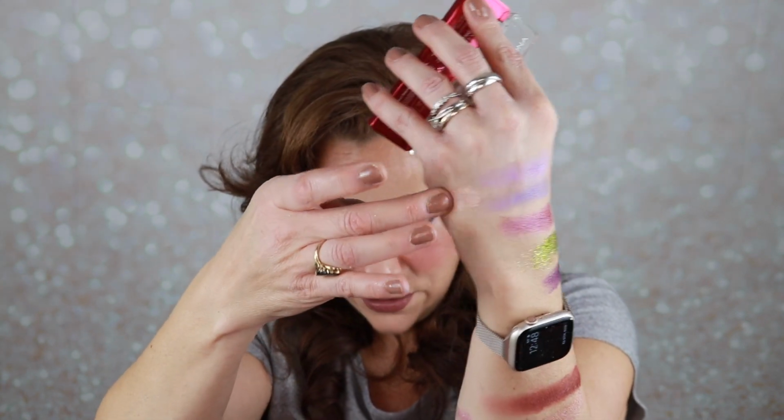So easy. Natasha Denona's formula is unlike any that I own. I just feel like the mattes are so easily blended. They have enough pigment. The shimmers never let me down. When I went into this creamy pink shade, it just went right on my eye with no issue, with the pop that I'm looking for. It's just great. So these run about $27.